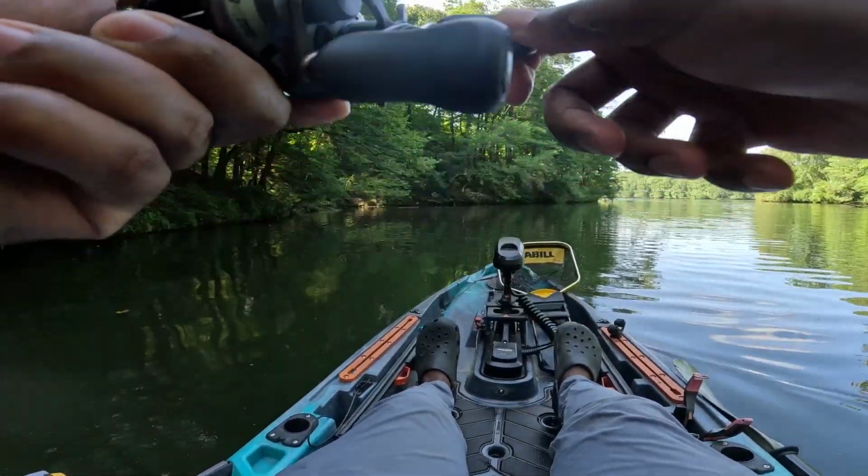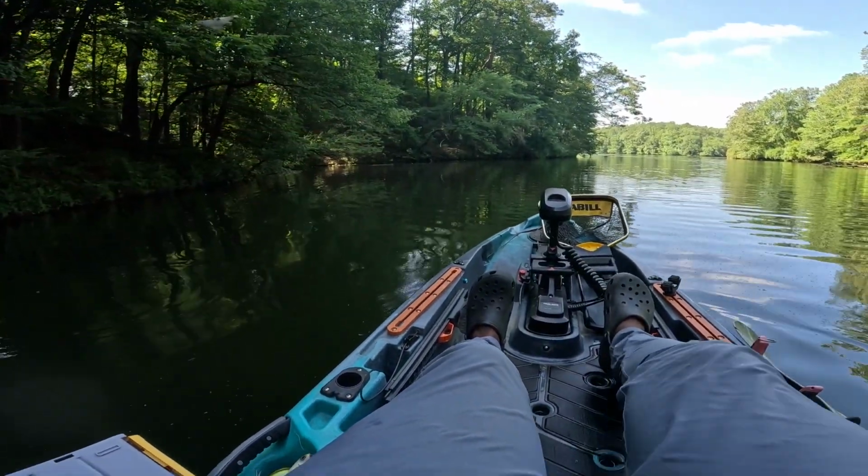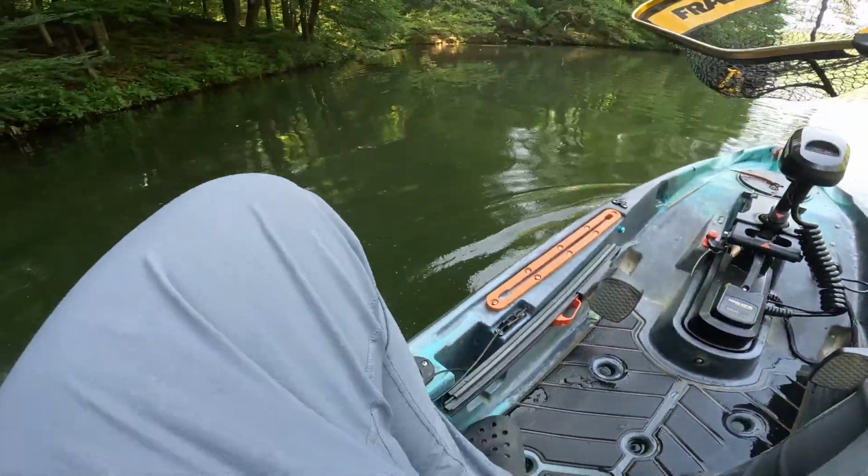There we go. There's one. It's been a minute. I don't even know what this is. It could be a bass. Might not be. I feel like it's been like 2 hours since we've caught one.